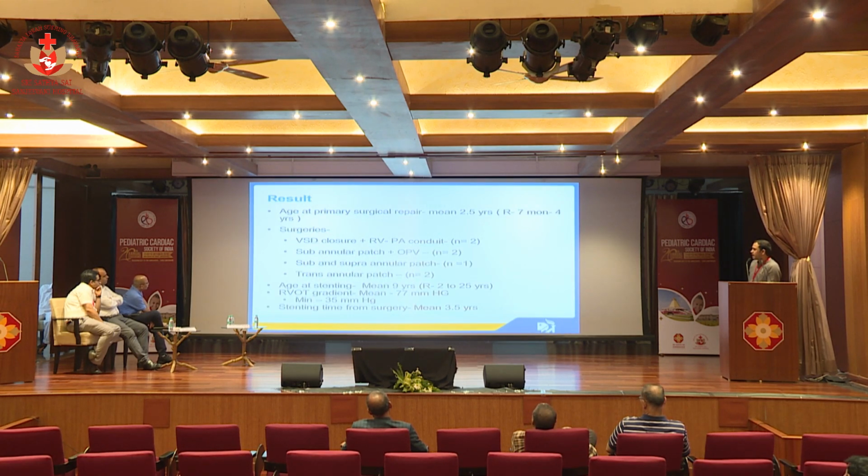Results: the age at the primary surgical repair was a mean of 2.5 years, ranging from 7 months to 4 years, and the various surgeries were VSD plus RV to PA conduit 2, subannular patch with open pulmonary valvotomy 2, sub and supraannular patch 1, transannular patch 2. And the mean age of stenting was 9 years, ranging from 2 to 25 years.